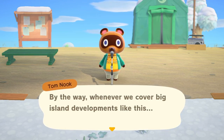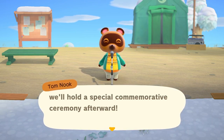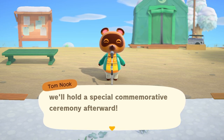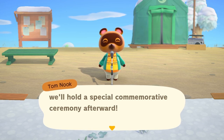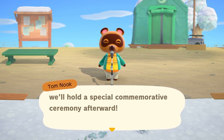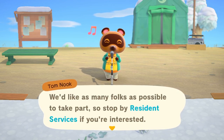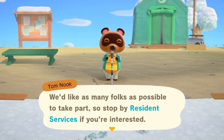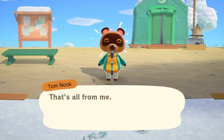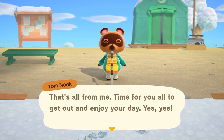By the way, whenever we come across big island developments like this, we'll hold a special commemorative ceremony afterwards. We'd like as many folks as possible to take part, so stop by Resident Services if you're interested. That's all for me. Time for you all to get out and enjoy the day. Yes, yes.